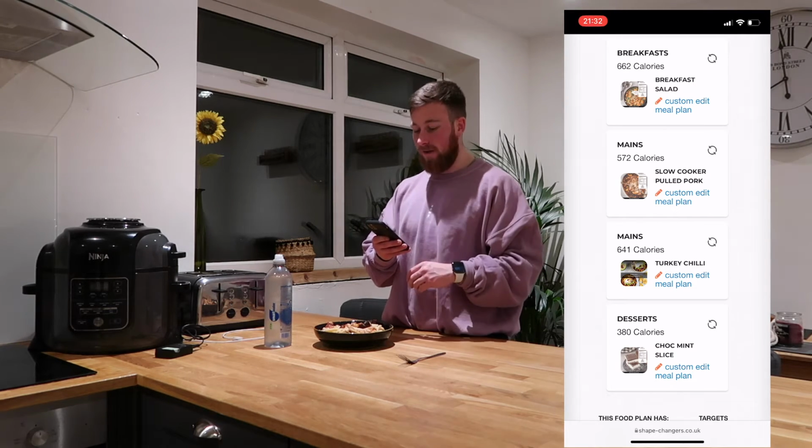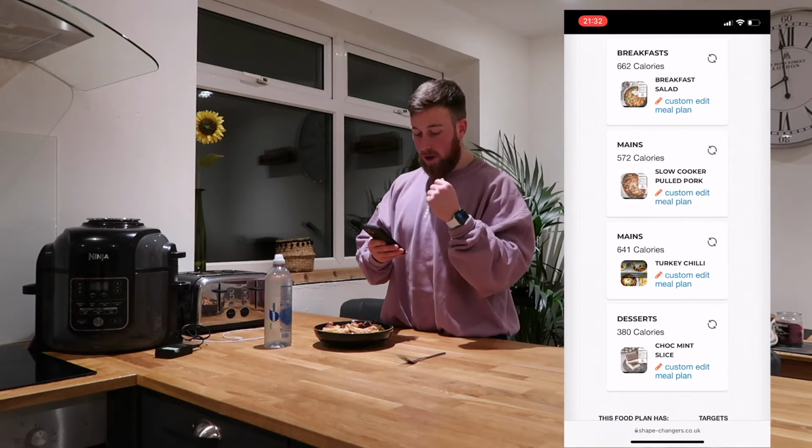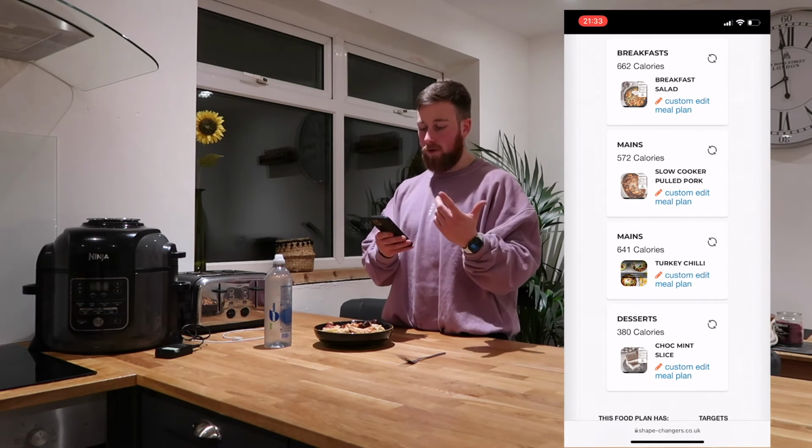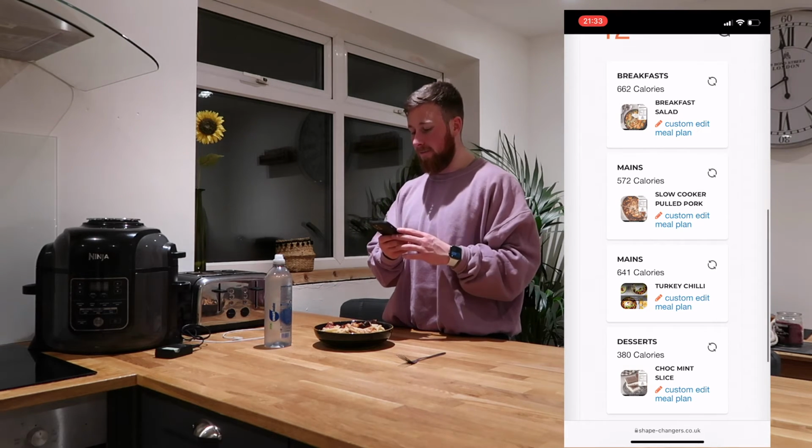Obviously you can change this to have, for example, a snack in there or an extra dessert or an extra main, for example, depending on how you like to live your lifestyle.